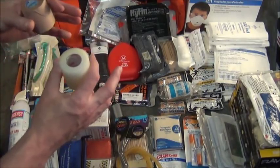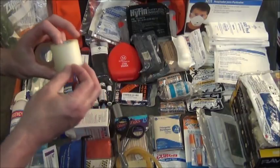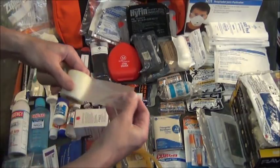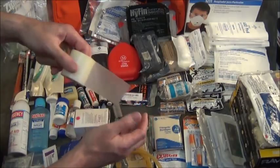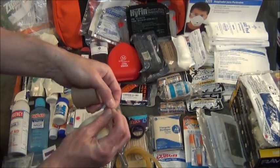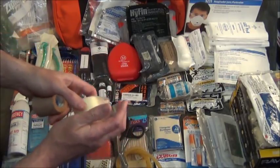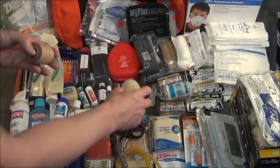There's two different types that I kind of use. This one, I think they call it the Transfor. So it's plastic, but it has all these little airway vents in there. This works very good. It also makes it very easy to rip. So if you need to make butterfly stitches or any type of stuff like that, you can use that.